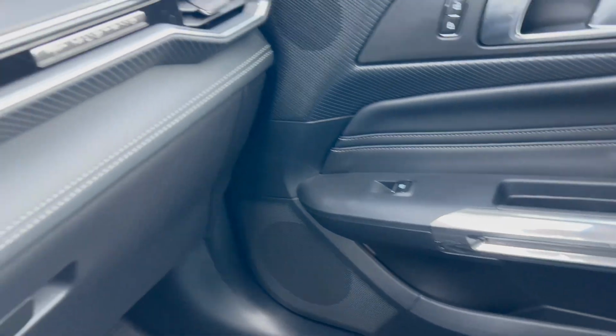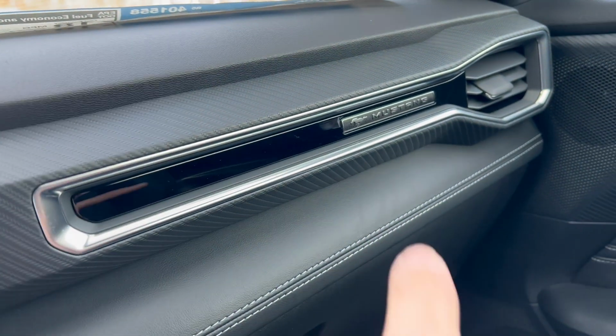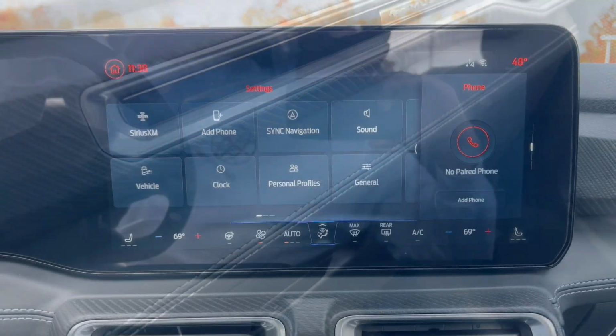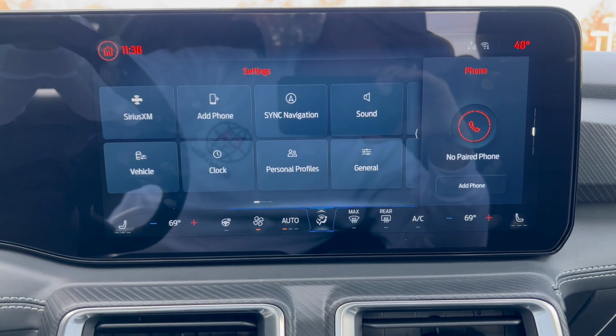Standard audio system in this Mustang. Now we have soft touch, more of this faux carbon fiber. The black with the brushed aluminum trim into the heat and air vent with Mustang on it. More leather with stitching. Looking good. Nice large glove box. Infotainment screen, we have the Sync 4 13.2-inch LCD panel.